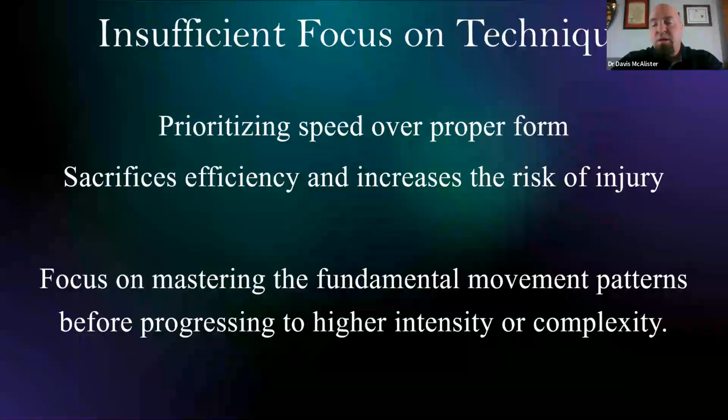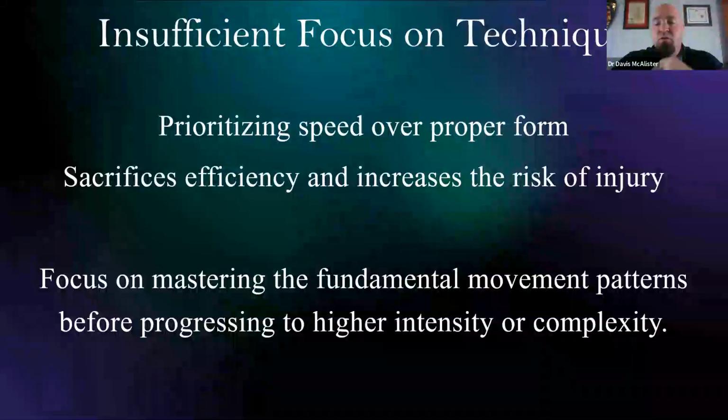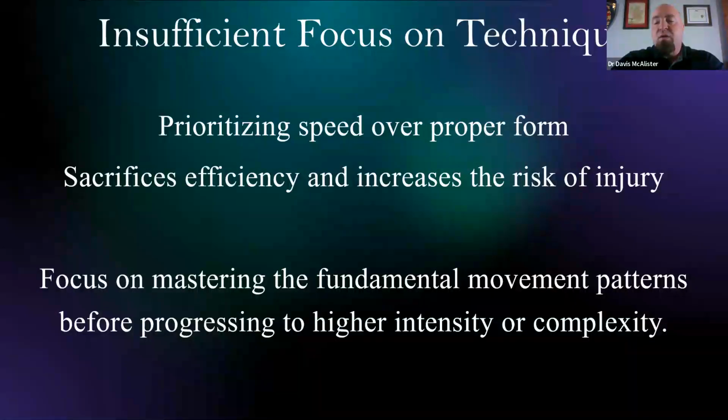And so when I sat down and we started working on those things with that team, all of a sudden things got a whole lot better, and then they ended up winning district the next year. So we really want to focus on mastering those fundamental movement patterns before you start increasing the intensity. We talk about progressions, regressions. You've got to figure out where your athlete is and specifically what techniques they need to be working on, so that before you start increasing the speed and the complexity of movements, you make sure those techniques are down first before you start adding on and making it more intense.